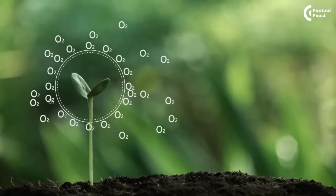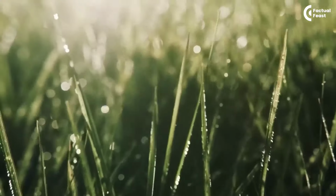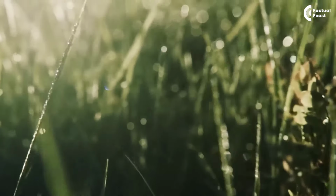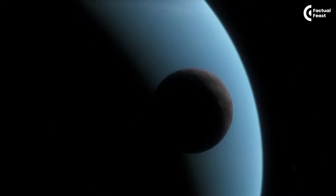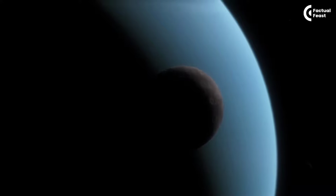Oxygen is one of the most exciting things to detect in a planet's atmosphere because of its links to life. But we don't know if life is the only thing that produces oxygen in an atmosphere. But the advanced technology and the technique will allow us to find oxygen in planets both living or dead.